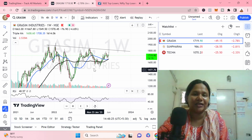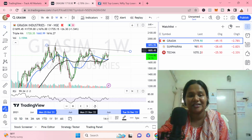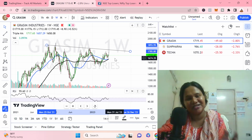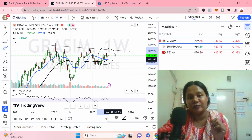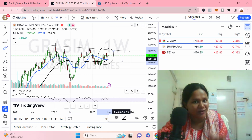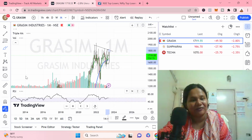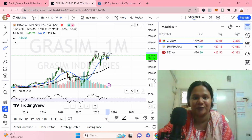So if you look at this in the weekly time frame, you can see that clearly there is a good resistance at the top over here. I have drawn that resistance line, and as per my moving average crossover system, I can tell you that in the weekly time frame, Grasim stock is actually in an uptrend, and in the monthly time frame also Grasim stock is in an uptrend.